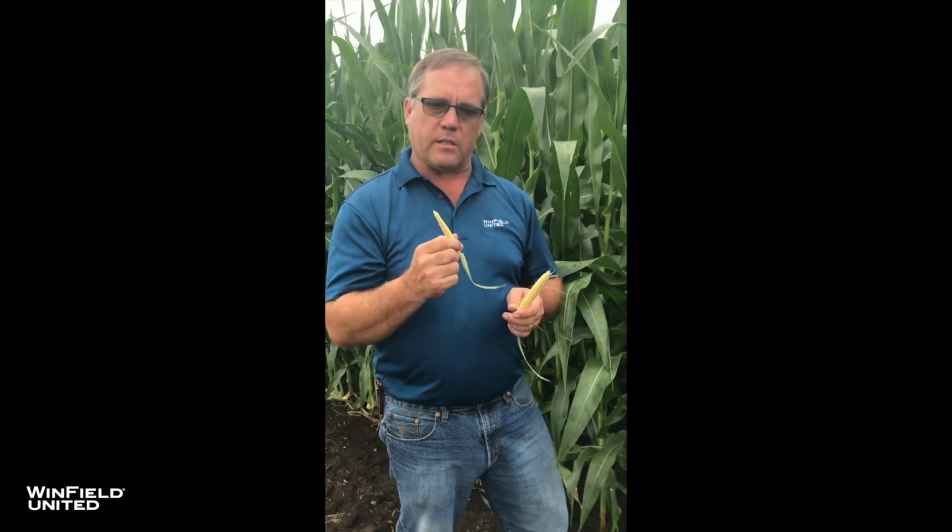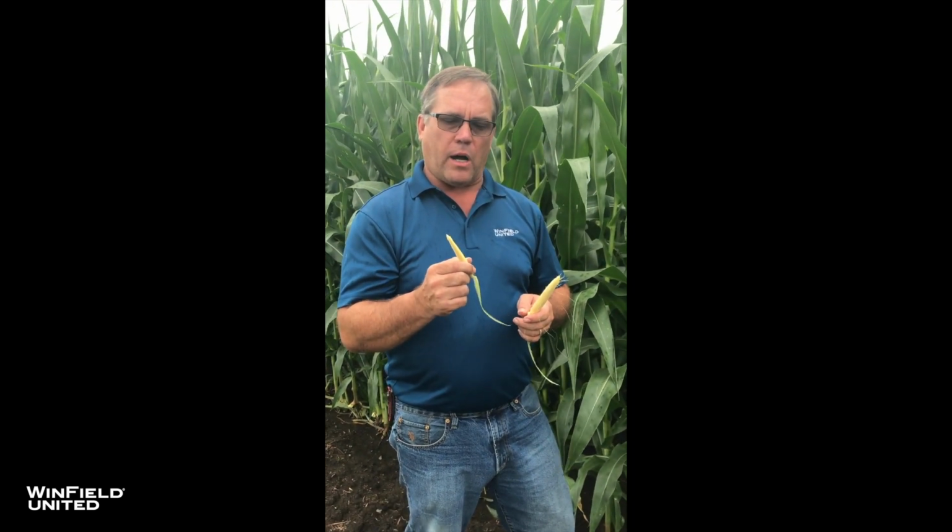If we do have some that are 16 rows around, and the length is still about 40, that could get us potentially up to 225 bushel, which is pretty good for this part of the field out here.